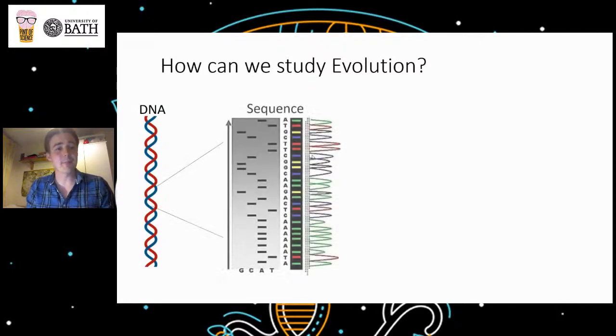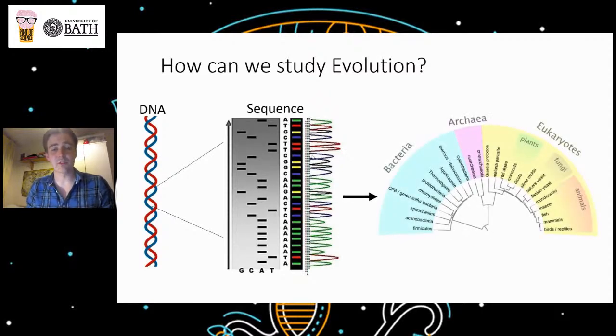So we can take the DNA and work out the sequence of letters which encode information and then compare that between organisms to create a tree of life. And DNA sequencing has been very revolutionary for the understanding of how organisms are related to one another evolutionarily. For example, it was long thought that plants and fungi were closely related to one another because they both grew in the soil and were not mobile, they can't move around like animals. But DNA sequencing highlighted that actually fungi and animals are quite closely related to one another rather than closely related to plants.